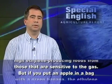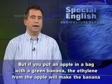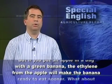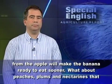to the gas. But if you put an apple in a bag with a green banana, the ethylene from the apple will make the banana ready to eat sooner.